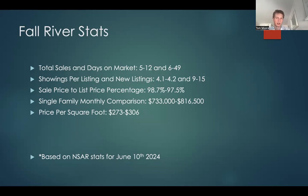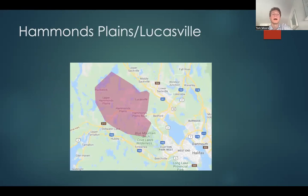Sale price to list price percentage, we saw it at 98.7, dropped to 97.5. So that's right on the cusp of, I would, excuse me, call that a relatively even market. You know, that 97.5, that's pretty much an equal market, if you will. Single family monthly comparison, 733,000 in April, 816,500 in May. Price per square foot was 273. It's now 306.